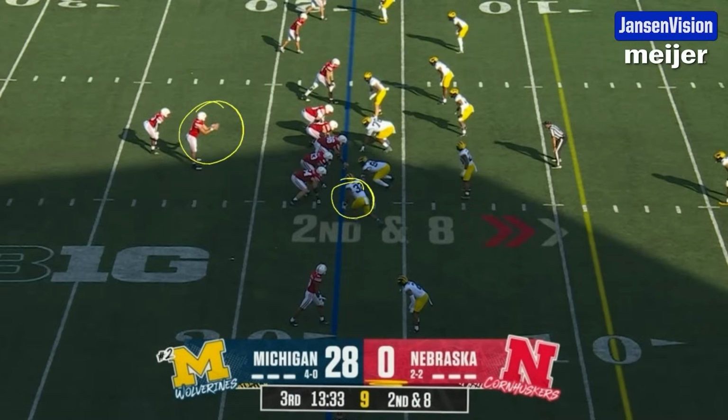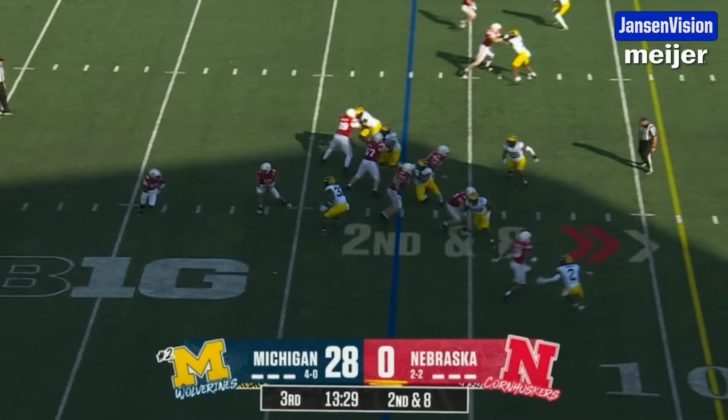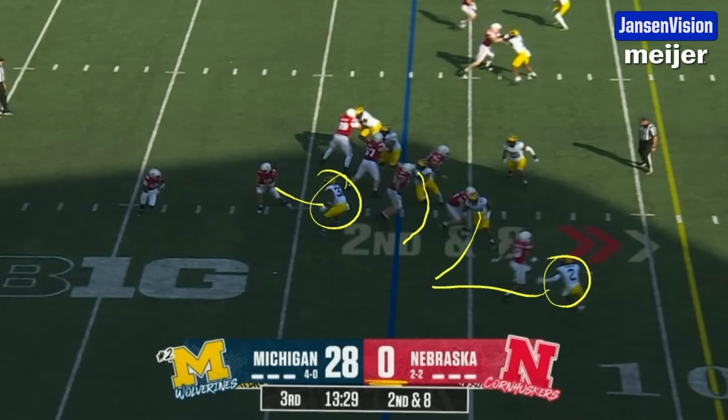He does a great job of stringing this play out. As he does, you're going to watch the quarterback here. As soon as Jalen Harrell commits to the quarterback, that's his responsibility, but I want you to watch everybody else. You got somebody here that's beating a defender, you got another one beating a defender, and you've got another guy here in Will Johnson that has his eyes in the backfield, ready to come up as well and support.